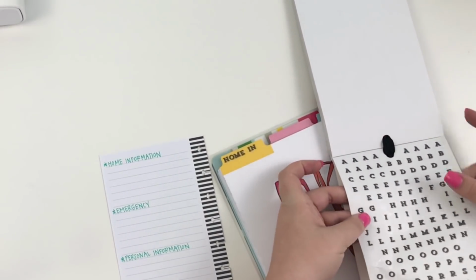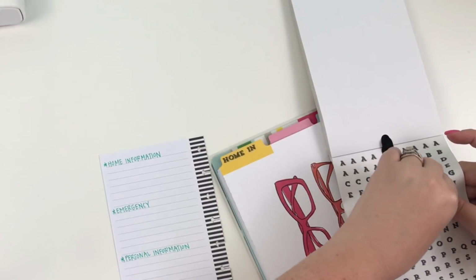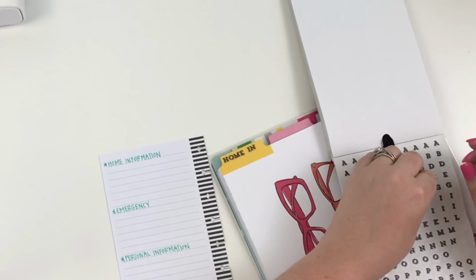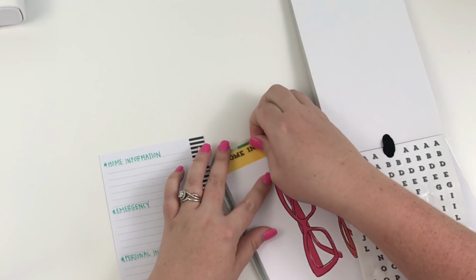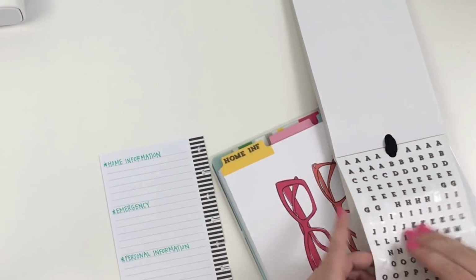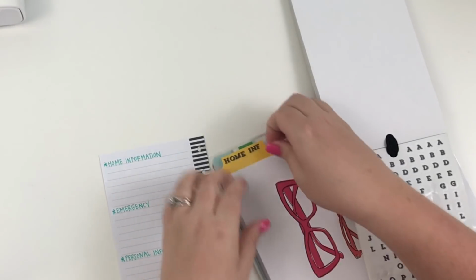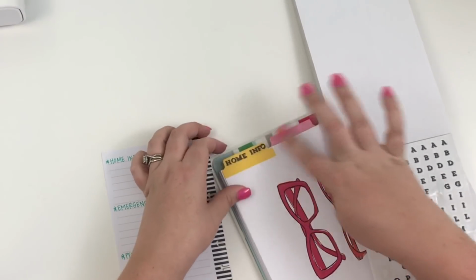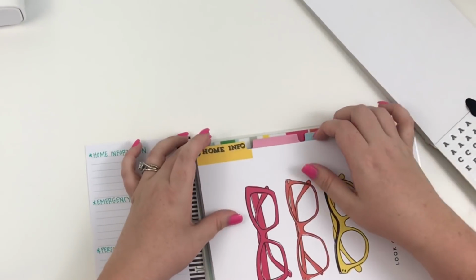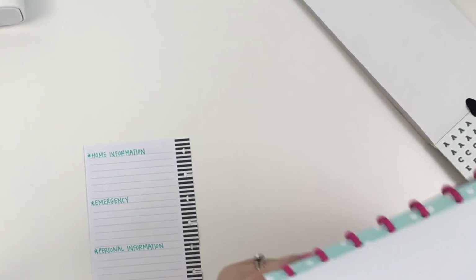And I'm not going to make all of these pages today because that would be crazy. I'm basically just going to set it up and make a page or two, and then I will show more videos probably in the coming weeks as I make more pages for this notebook. So this is more of setting it up. Okay, so home info, and then the second one, I'm going to name it personal.